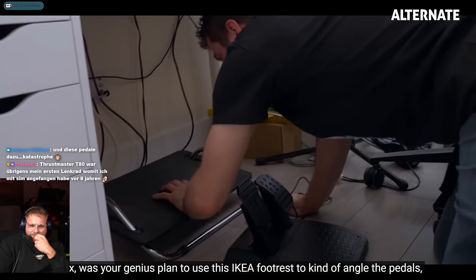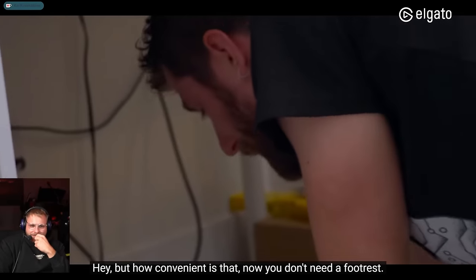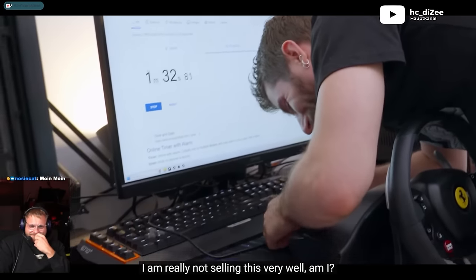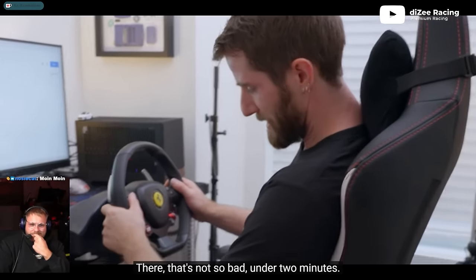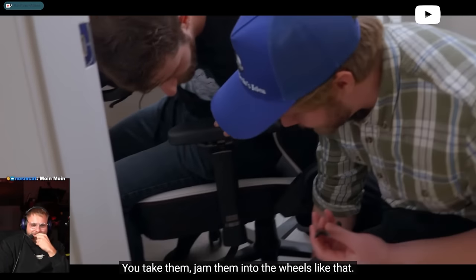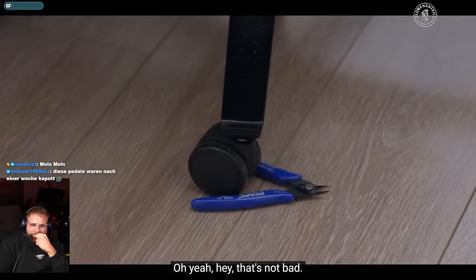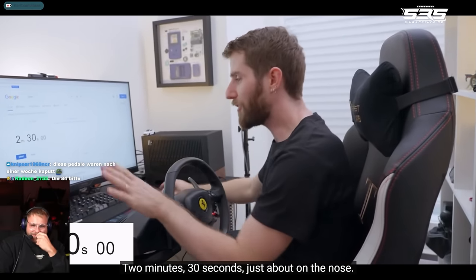Alex, was your genius plan to use this IKEA footrest to kind of angle the pedals, or am I moving it out of the way? That would be horrible. Okay, fair enough. Hey, but how convenient is that? Now you don't need a footrest. Ow, dang it. Okay. I am really not selling this very well, am I? Not the single most ergonomic. Okay, no, with the chair adjustments, we're gonna need a little bit more time. There, that's not so bad. Under 2 minutes. But hold on, hold on. Oh. You're missing something. What are you doing? You take them, jam them into the wheels like that. That's my pro racing tip right there. Okay. Then you don't slide back. Oh yeah, hey, that's not bad. It's mostly stops. 2 minutes, 30 seconds, just about on the nose.